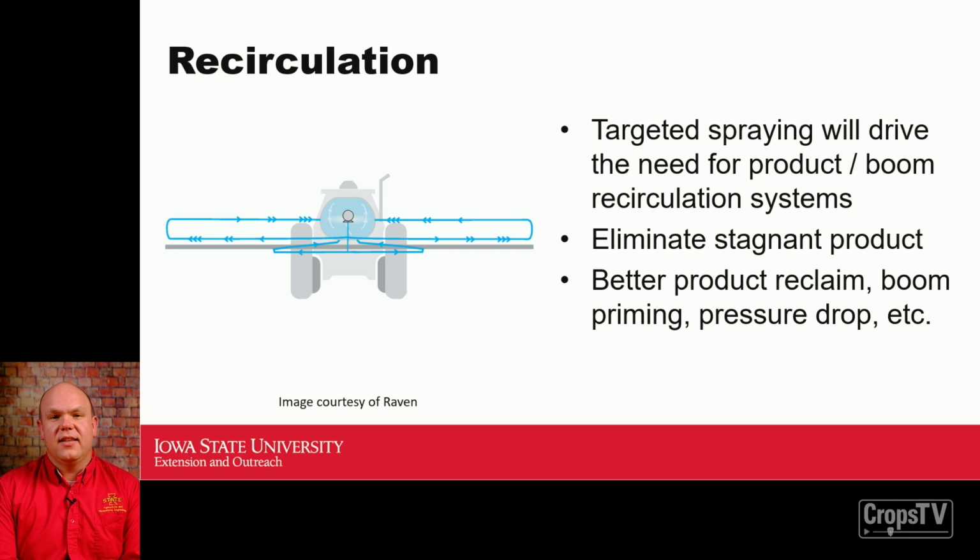And so those deadheads at the ends of our spray boom can allow opportunity for product to become stagnant and build up at the ends of those. And we fight that today, right? Those can be our sources of contamination. We might get plugged nozzles in those areas of our boom.